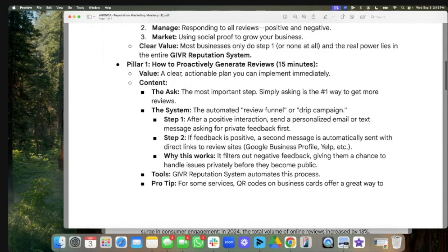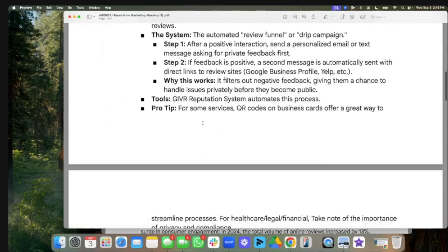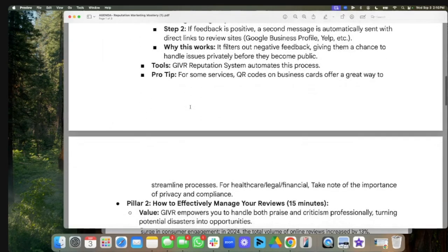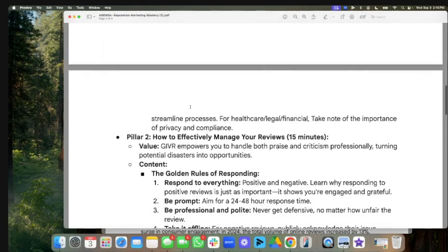And then we're going to go over step by step with word tracks exactly how to generate reviews. What are the conversations? Do we leverage QR codes? Do we automate a system with email and text? Do we do a combination of each? We're going to talk about that. What is the ask? How effective is it? What's the system that supports the ask? Why does this work? What are the tools available? Do you have any pro tips and tricks, best practices, kind of a peek behind the curtain? Absolutely, we do. We're going to go over that as well.